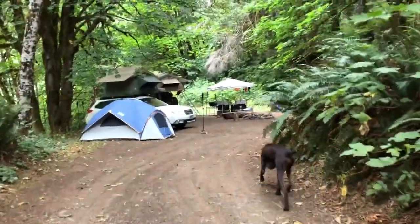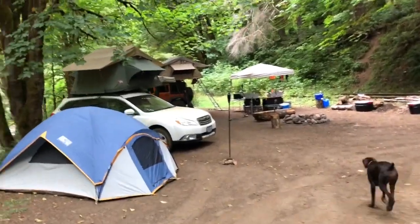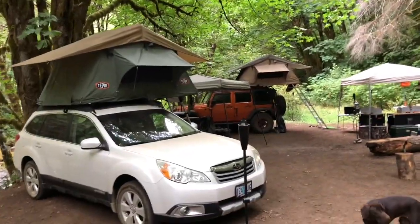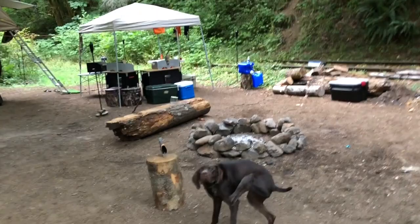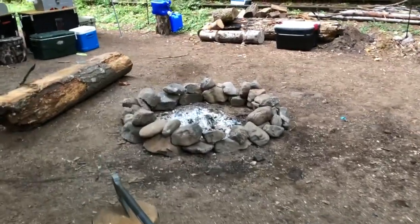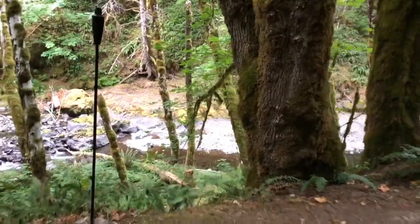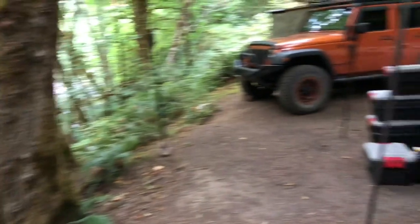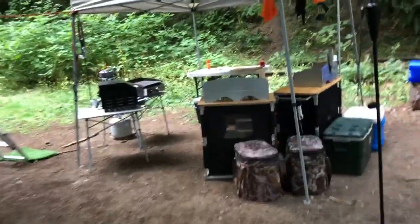Rooftop Central. Scott came out here early and set up a tent and a canopy like 3 days before so he could get this spot and no one would come take it. So, my Subaru rooftop tent, their rooftop tent, and their Jeep. And then we got our whole kitchen set up and fire pit. And then the whole back of our spot over here looks down into the water. Got the whole kitchen set up over here.